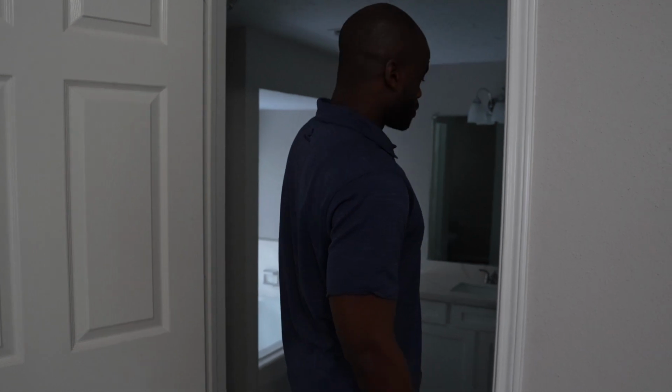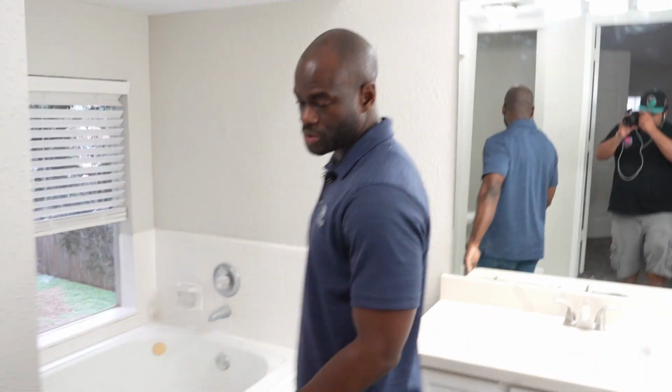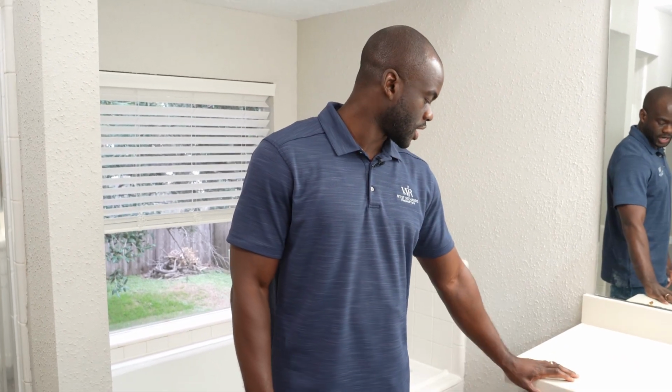So the master bedroom and then the master bath. So in here, we did have to replace the cabinets. The cabinets were really warped with water. There's a water leak in here that caused that. So we had our carpenter come in and he did a complete custom build of these cabinets, and nice good countertops put in for us, and looks good.